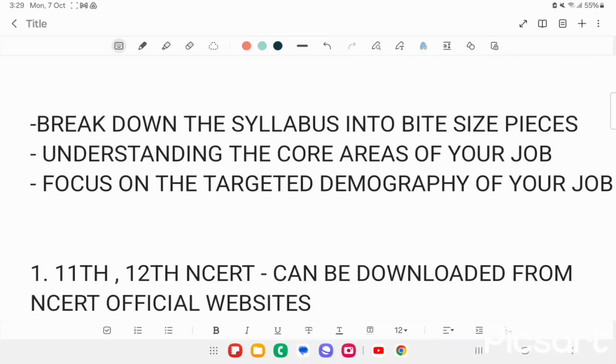That is why you need to focus on the targeted demography of your job. Whatever is related to the welfare of women and children automatically becomes the syllabus of your job. Although it is not written in the syllabus explicitly, you need to know it.